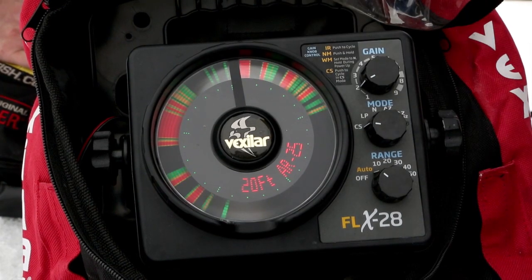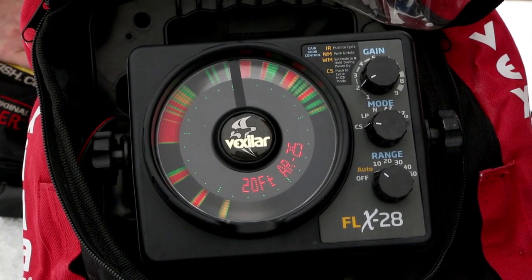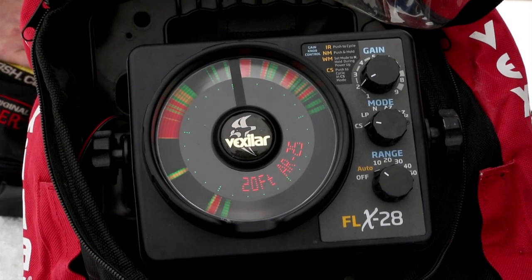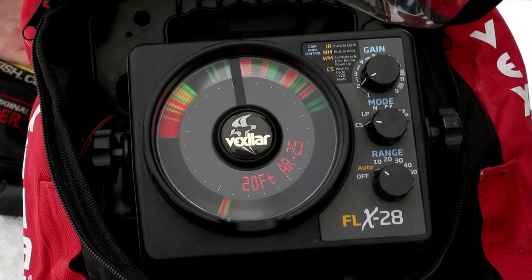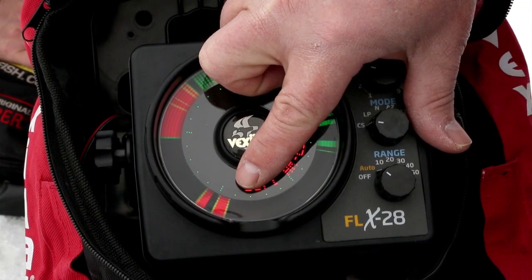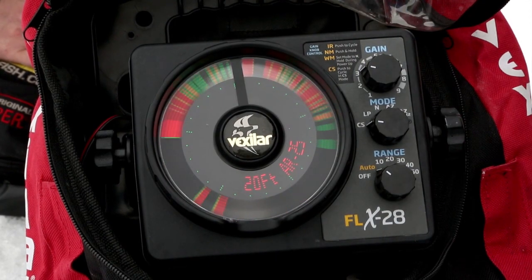So I'm going to continue to work these fish up to see if I can find a fish that wants to bite. See, that fish is coming up. He's come up quite a ways now. Yep. And the more they come up, the more there's a chance that they're going to commit. Here comes one charging up. There he is. Oh, man.